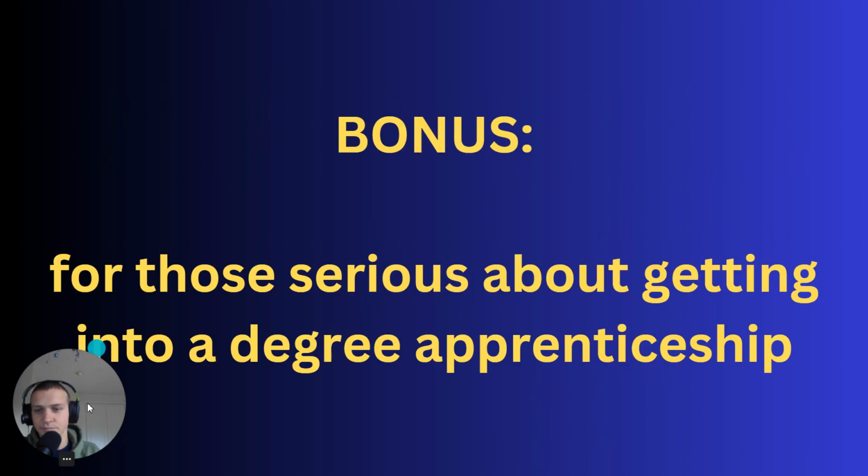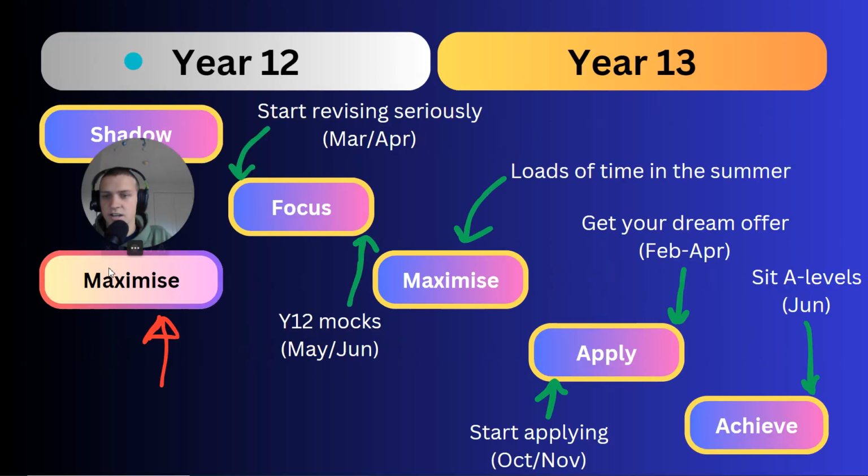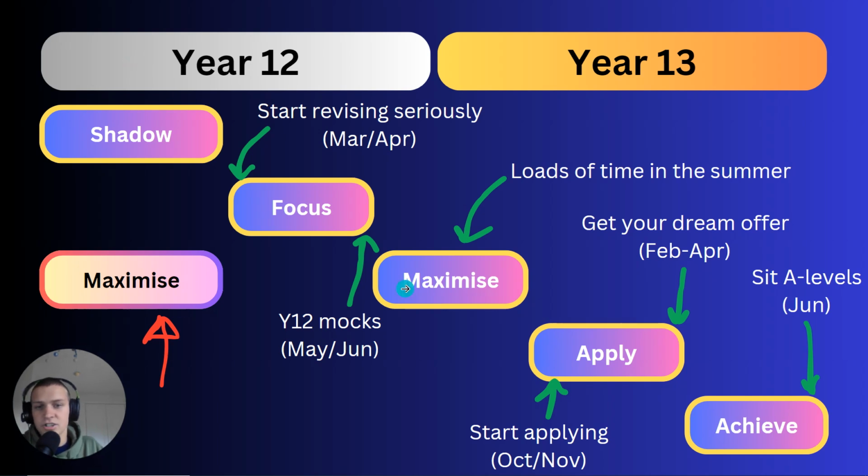Okay, so just got a bonus step now for those serious about getting to degree apprenticeships. That previous roadmap is what I'd recommend for a lot of people, and then this is just a bonus. What I'd actually recommend is you can do another block of Maximise here. This Maximise, as I explained, is in your year 12 summer, making sure you're doing lots of work experience, online courses, getting lots of experience.